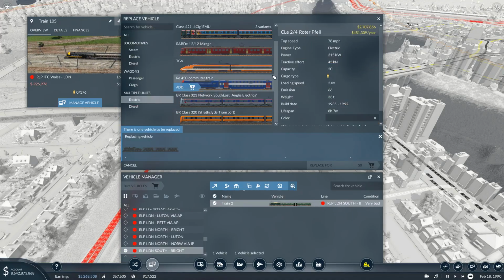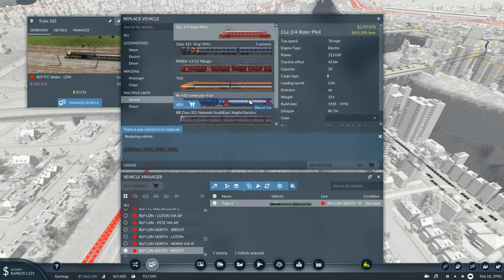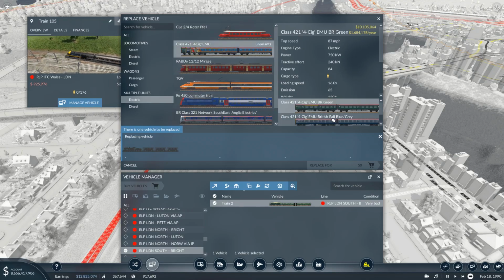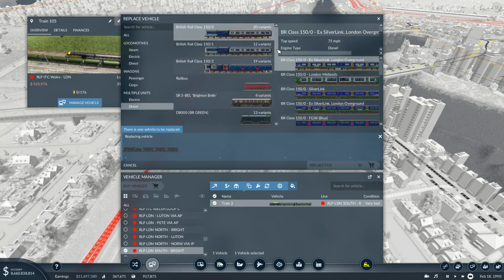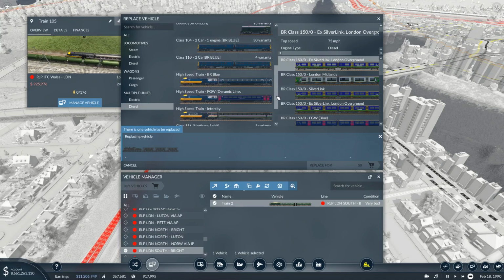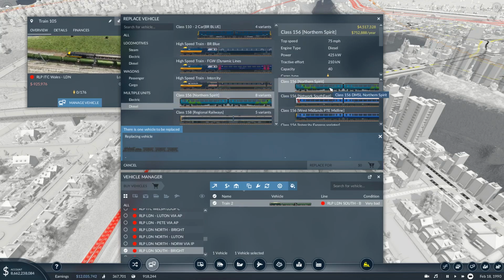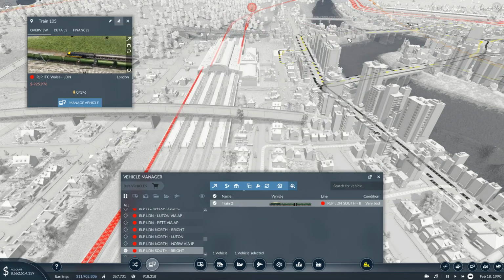Now, we'll check electrics first. Right, we've got Strathclyde Transport, Network Southeast. What have we got in here? Network Southeast, that. Okay, now I know it's electrified rail, but I think I'm going to run a potential diesel on here. Northern Spirit. No! No!